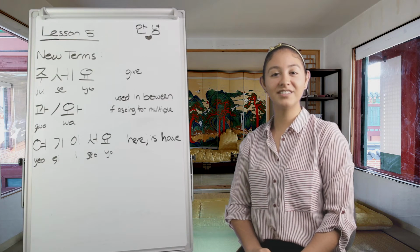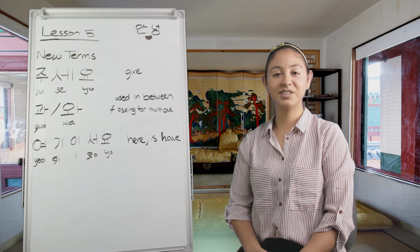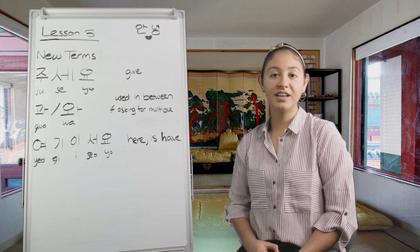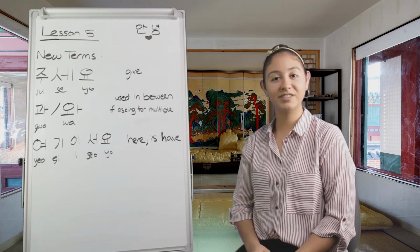안녕하세요. My name is Vanessa and welcome back to Lesson 5 on Learning Korean. In today's objectives, we will learn how to ask if you want something and how to say here it is, and then at the end we'll have a mini conversation.